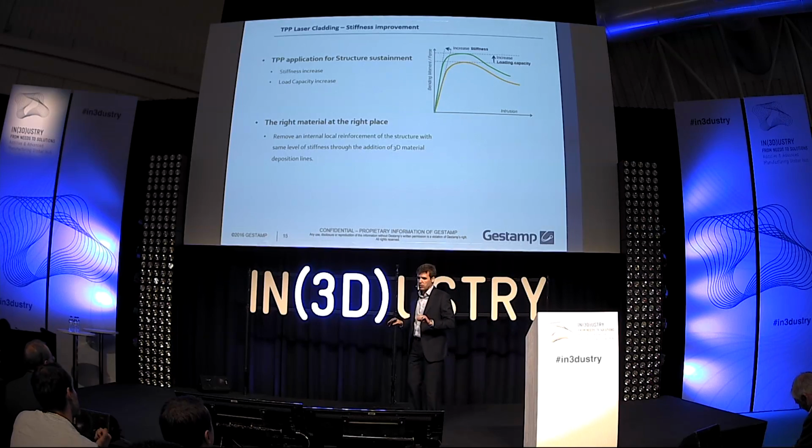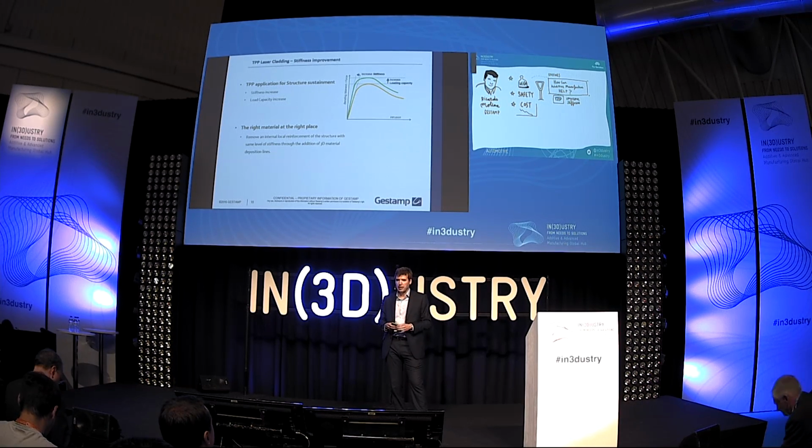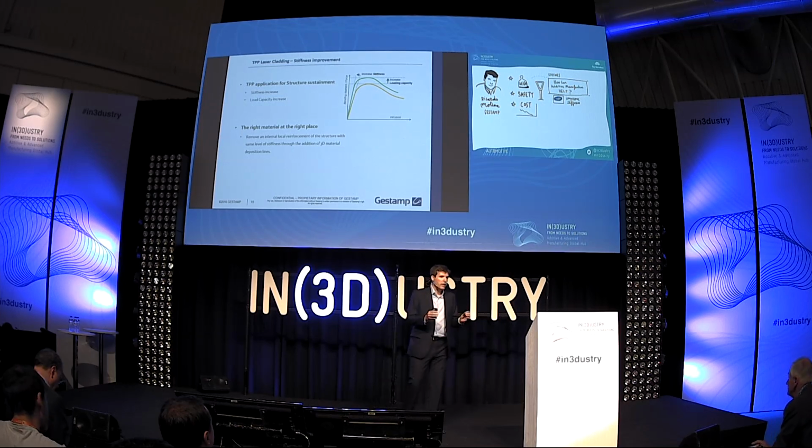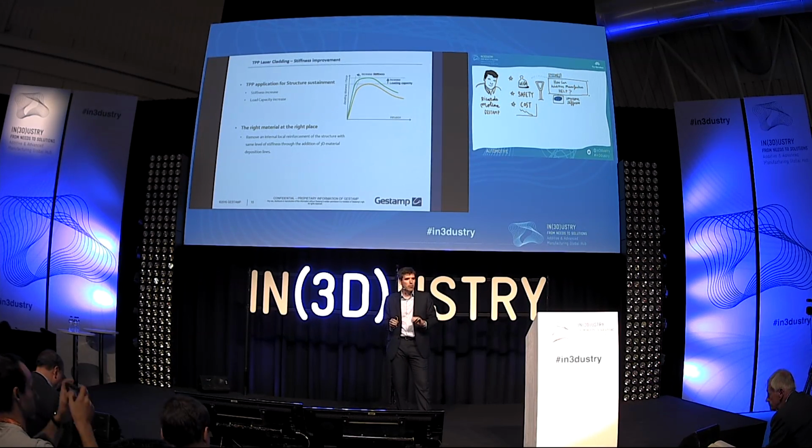About stiffness, what does it mean? If we add TPP lines, we see in the curves when testing the parts that the stiffness increases around 3 or 4%, and even the load capacity. We think it's very important to have the right material at the right place. It means that we're adding the TPP solution right where the parts need it. Let's see it in a case study.